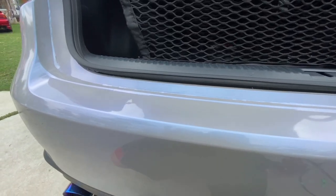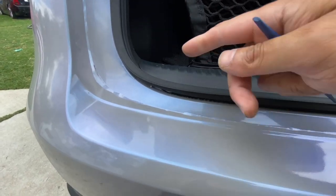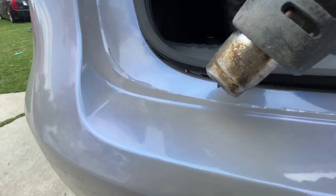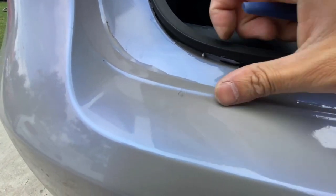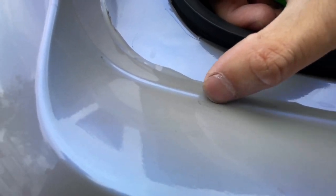Okay, so back here, this bubble right here, sometimes this does happen, especially on a concave surface. So what you wanna do is heat this up. It had air trapped inside of it. So what I did was heat it up and kill the memory. You can poke a little hole in here very lightly, and then you let all the air out.